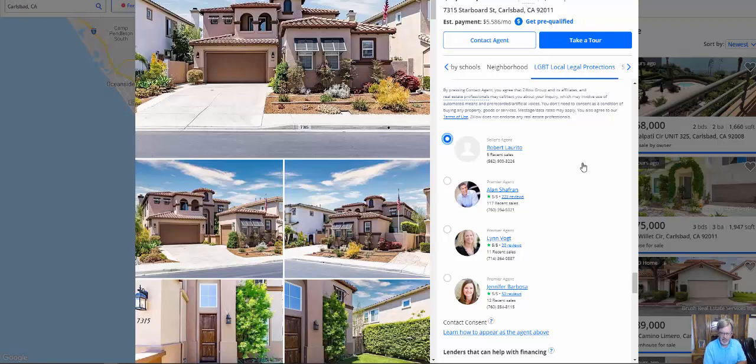If someone answers the phone and says, well, I work with Robert, you say, I have questions that really only Robert can answer. I'm a very serious buyer. I'm pre-approved. I'm ready to go. I've been looking in the area. I could be the buyer of this home. I'd like to speak with Robert. Just do it nicely.